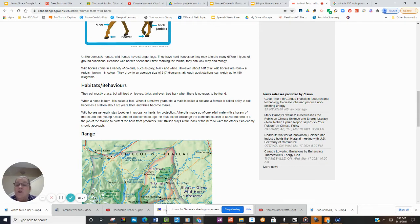When a horse is born, it's called a foal, and when it turns 2 years old, a male is called a colt, and a female is called a filly. A colt becomes a stallion about 6 years later.